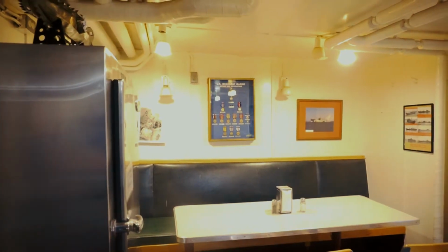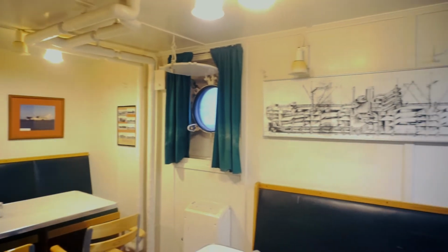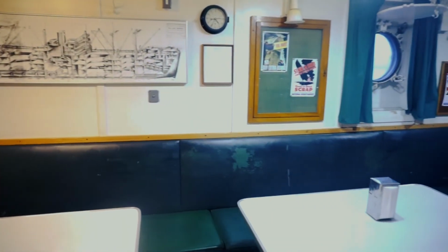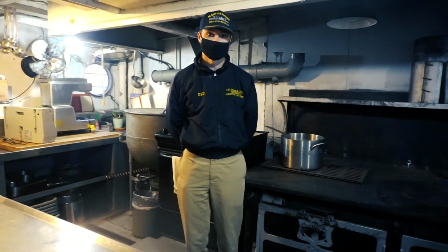Welcome to Officer's Mess. This mess hall was reserved only for those who carried a merchant mariner license that said that they were a third assistant engineer or a third mate or higher, or if you were an officer of military ranking.